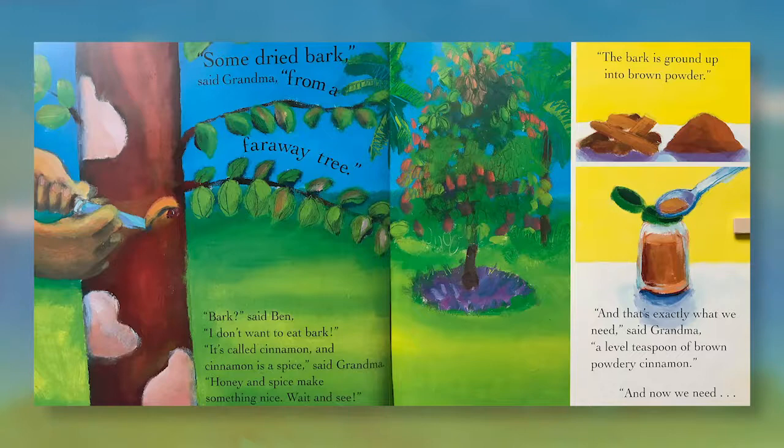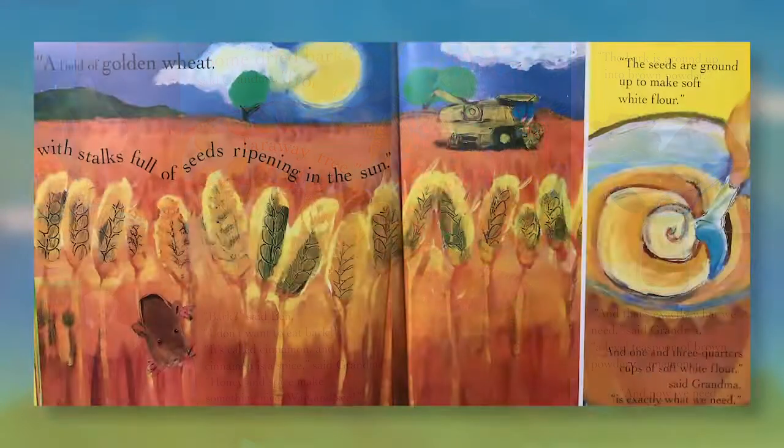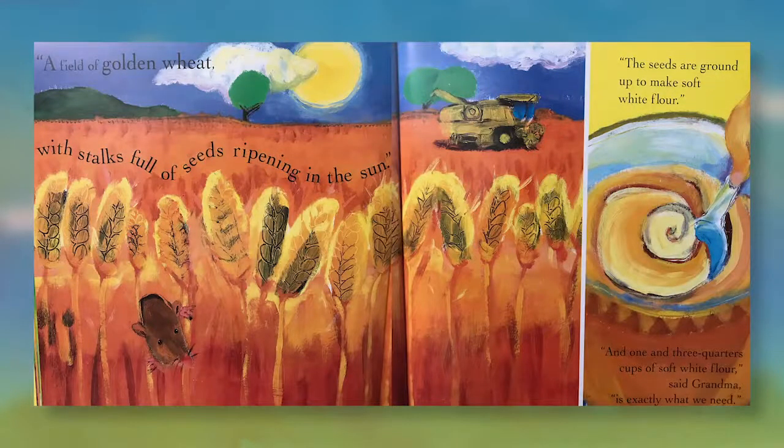And now we need a field of golden wheat with stalks full of seeds ripening in the sun. The seeds are ground up to make soft white flour. And 1 3/4 cups of soft white flour, said Grandma, is exactly what we need.